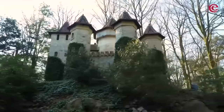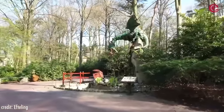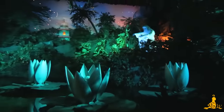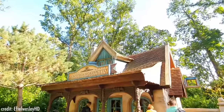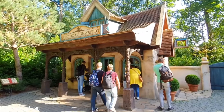The Fairy Tale Forest was a huge success. Nowadays, you can find 30 different fairy tale depictions from famous fairy tale writers, such as the Brothers Grimm and Hans Christian Andersen, as well as more unknown stories and even original fairy tales created by the Efteling. One of these fairy tales is Pinocchio. The Pinocchio fairy tale opened on March 24th, 2016, and it has three different scenes.